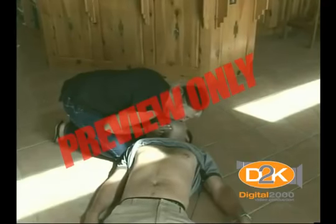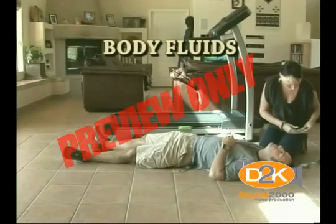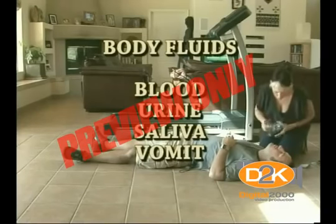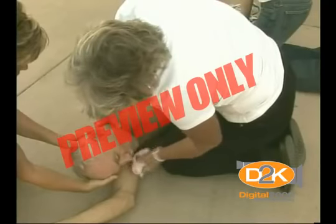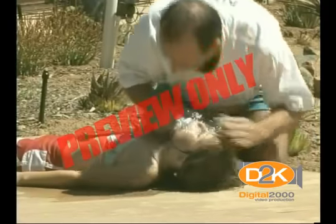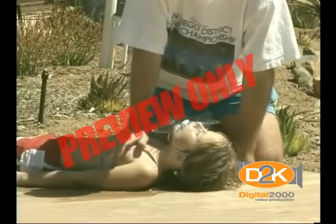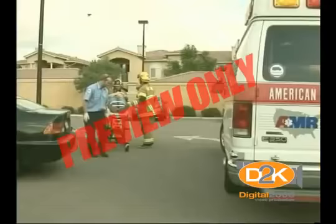It's very important that you take all precautions to protect yourself from exposure to the patient's body fluids, which includes blood, urine, saliva, vomit, feces, and other fluids. Additionally, do not touch objects that have been soiled with blood or body fluids. The areas of your body that you need to be most concerned about infection passing through are your eyes, nose, mouth, and skin that have cuts, breaks, or sores on it.